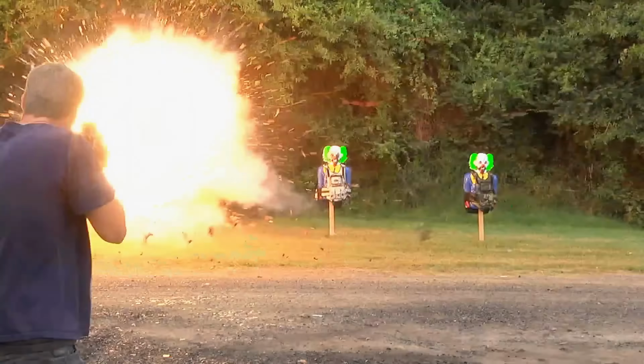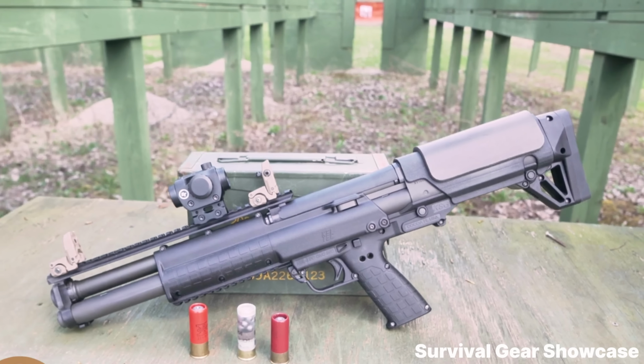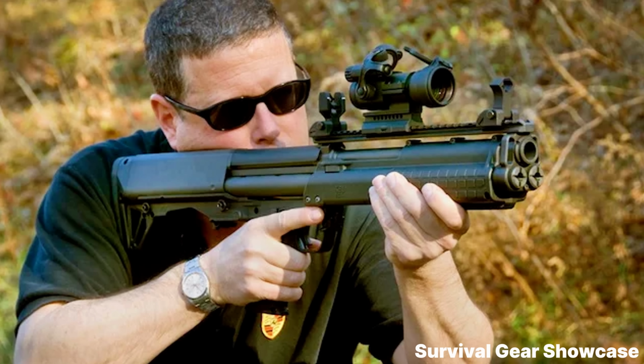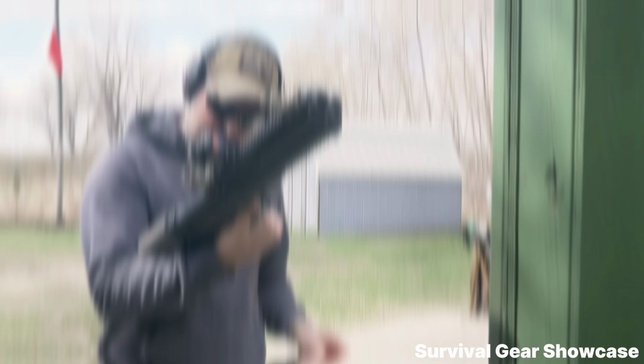Kel-Tec KSG. Kicking things off with a fan favorite, the Kel-Tec KSG, a bullpup pump-action 12-gauge that's either the ultimate home defense tool or a wild novelty, depends who you ask. At 26.1 inches long, it's the shortest on our list, just barely over the federal minimum. The dual magazine tubes hold 14 plus 1 rounds, and you can switch between them to mix ammo types like buckshot in one, slugs in the other. The ambidextrous controls and Picatinny rails make it customizable for any shooter.